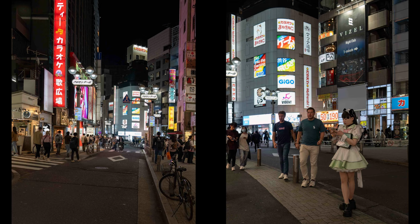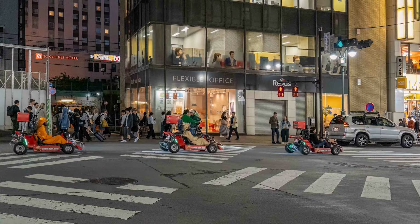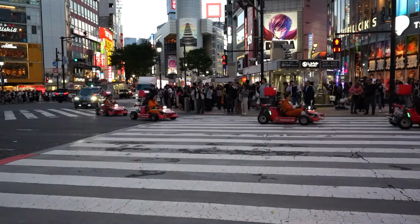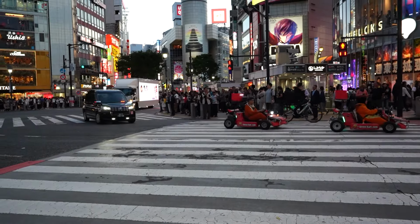So we're just about back at the Scramble crossing, and we see these carts go past. These are Nintendo Mario Karts that you can decide to dress up or not dress up and drive them around the streets with all the other traffic, and nobody gets hurt. The cars just give way to these carts.